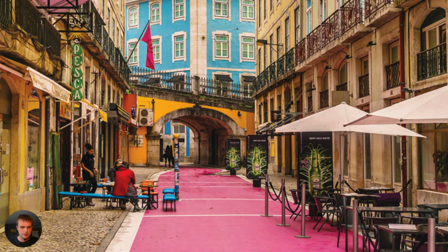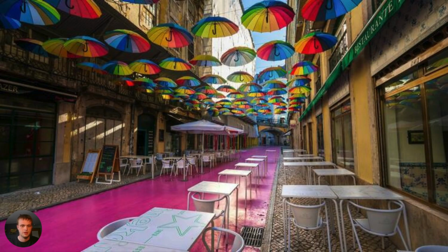In Barrio Alto, there's also like notable landmarks, such as this street that's very colorful and pink, and of course the street with umbrellas, which I found to have a lot more people in it. It was not this easy to take a picture.